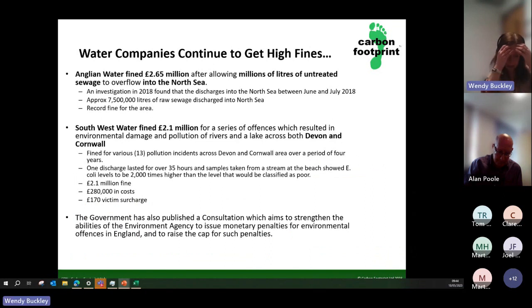We move on to fines, water companies' fines, and well, we've all seen the news and seen what's online today. There's just two examples pulled out at the moment. We've got Anglian Water with a record level of fine. Well, I think none of this is a surprise. Untreated sewage going into the North Sea. We've heard it all this morning.